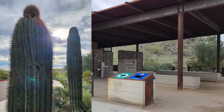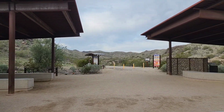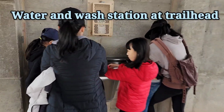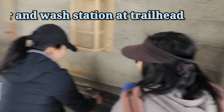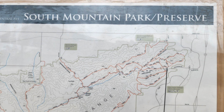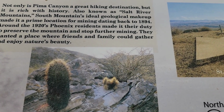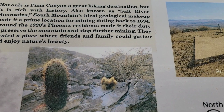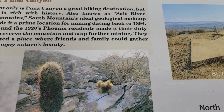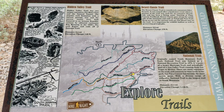Restrooms, garbage and recycling at the Pima Canyon Trailhead. Not only is Pima Canyon a great hiking destination, but it's rich with history. Also known as Salt River Mountains, South Mountain's ideal geological makeup made it a prime location for mining dating back to 1894. Around the 1920s, Phoenix residents made it their duty to preserve the mountain and stop further mining, but they wanted a place where friends and family could gather and enjoy nature's beauty.